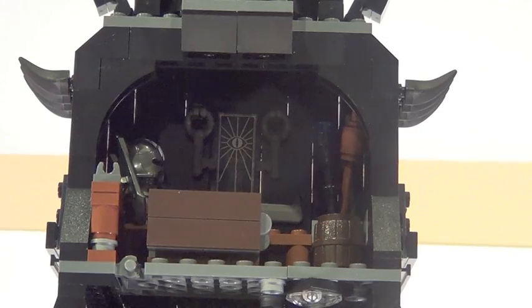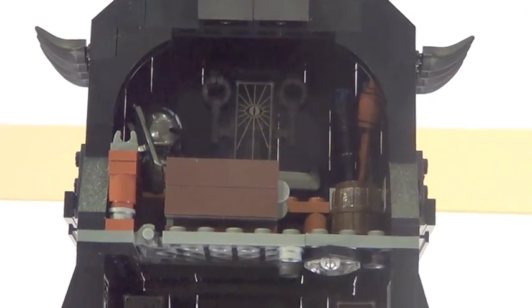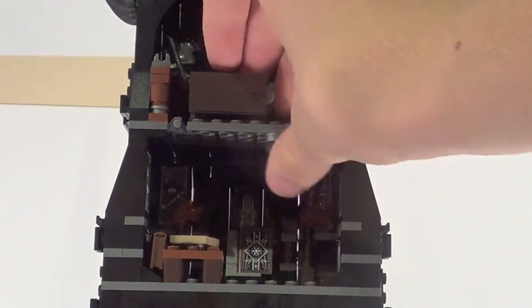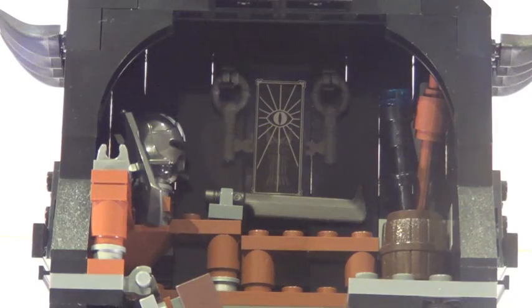And then directly above that is definitely the smallest room of this set, which is kind of an attic. There's actually a very nice play feature here to access the attic, basically by pushing down on this. Well, actually first you have to move this piece, then you can push down on this, and this ladder piece unfolds so you can access the attic. And then inside the attic, there's not a whole lot going on, but some very nice accessory pieces. You have an Uruk-hai sword, an Uruk-hai helmet, and an Uruk-hai shield, which is all very nice.